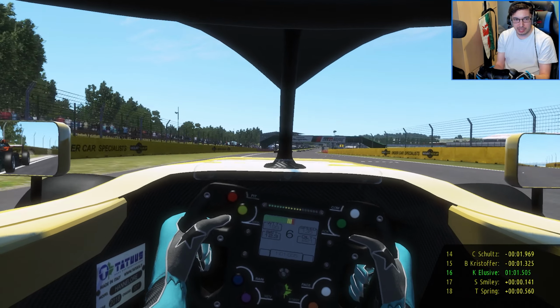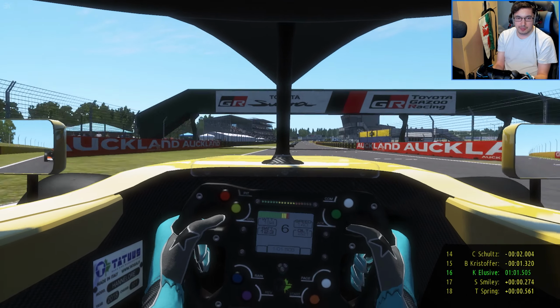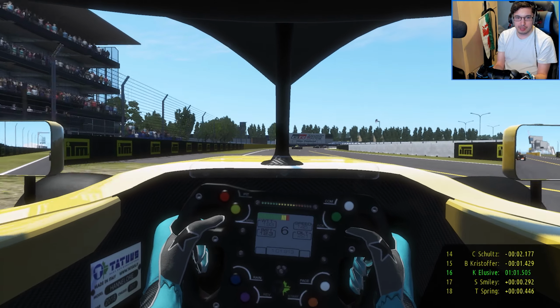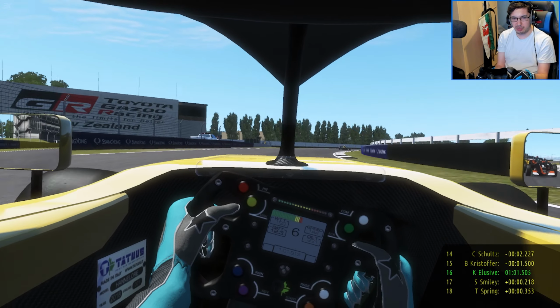Thanks for giving us the inside. There we go, up to 16. We're making our way through the field nicely. Hopefully I haven't damaged the front wing too much.